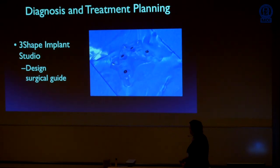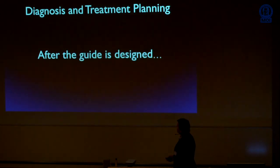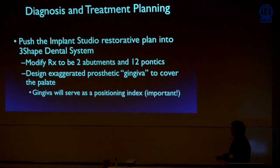So there's a printed guide. I print my guides in-house. I have a Stratasys printer, but these steps can be tackled by your dental lab. After the guide is designed, we push the Implant Studio restorative plan through to the remainder of the 3Shape prosthetic software.